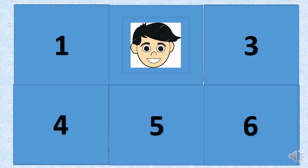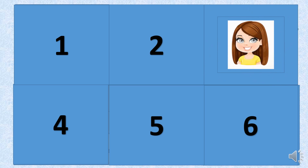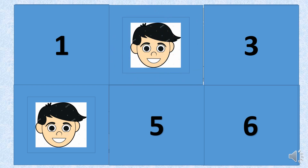Black hair. Number 2, black hair. You remember? Number 3. I open number 3. Straight hair. You remember? Okay. Next, I open number 4. Wow, black hair. Can you remember? What number has the same picture? Number 2. Yes, number 2 is the same.